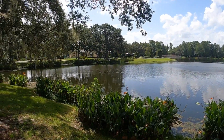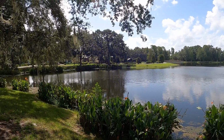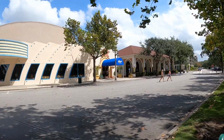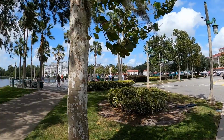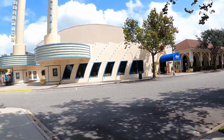There it is, the fake duck. Not sure if you can see it actually from here, but it's out there. It's floating around. There's some really nice shops here and restaurants. Really nice, friendly place. You can tell it was once owned by Disney because it does have that Disney feel about it.